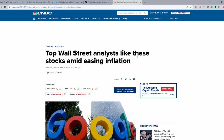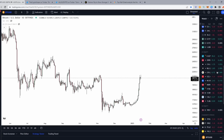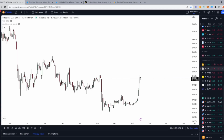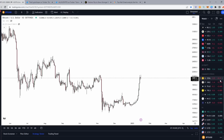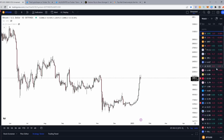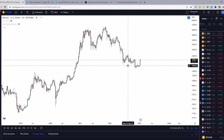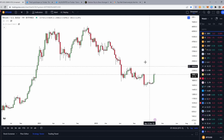Top Wall Street analysts like these stocks amid easing inflation. So this kind of easing of inflation is going to be the narrative. I still do expect a pullback for Bitcoin, but because the traditional stock market isn't open today and it's just the futures, it might do okay today and then pull back into the week. But we will see. You've got a lot of FOMO and hype surrounding this. I am a lot more bullish right now than I am bearish, certainly in the short term, potentially even mid, up until March, April. But we'll see if that pays off or not.